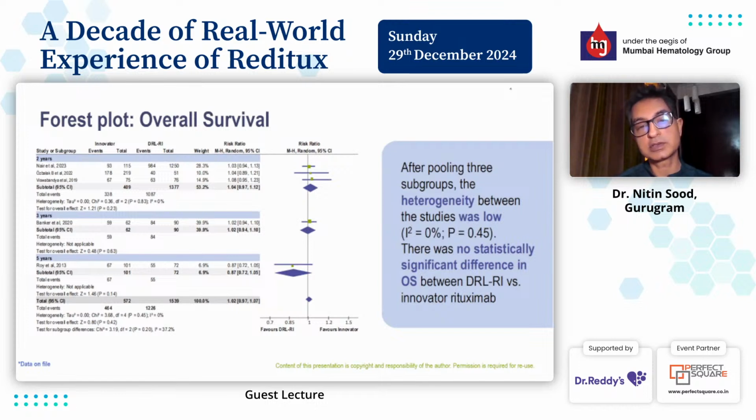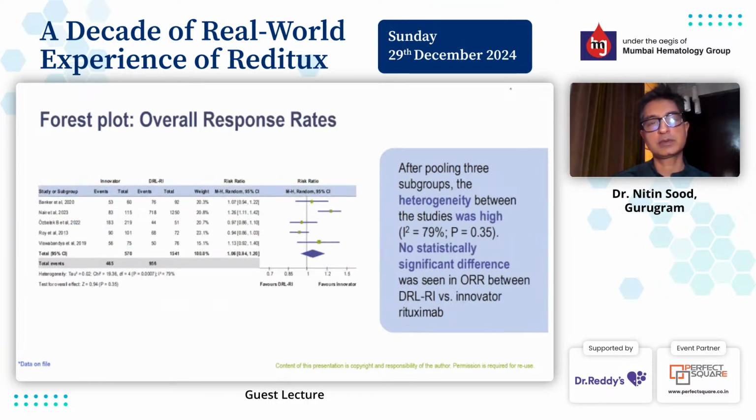Similarly, with the overall survival, most of the diamonds and most of the lines, in fact all of the lines here, especially the pooled analysis, are crossing the midline. And here the heterogeneity was slightly lower, but there was no statistical difference in overall survival between the generic and the originator one.